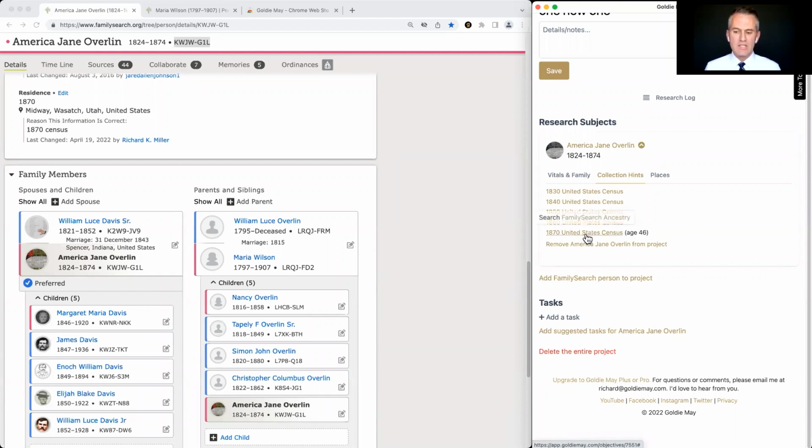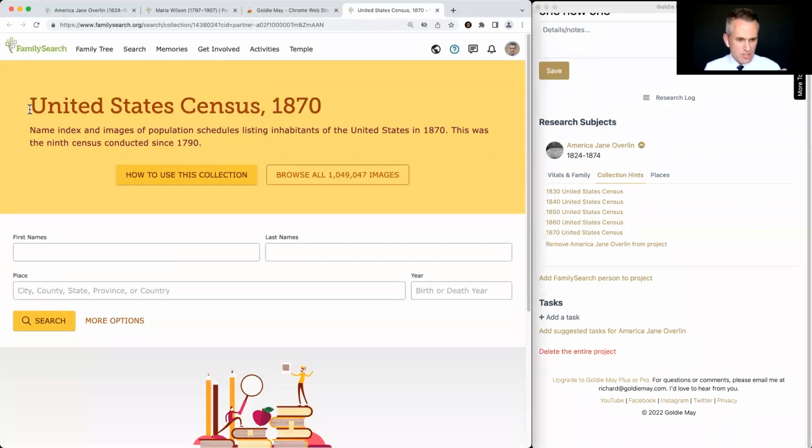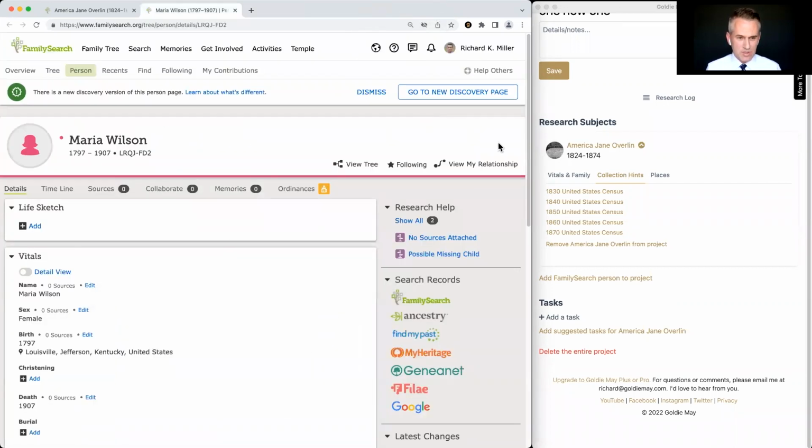And then these are quick links to open up those collections on Family Search or Ancestry. So if you click those, then it pops open the window to search the 1870 census. And then you're looking in a much smaller haystack for that needle, because you're not looking across all of Family Search or Ancestry. You're looking in a specific collection. So those are one option for you.